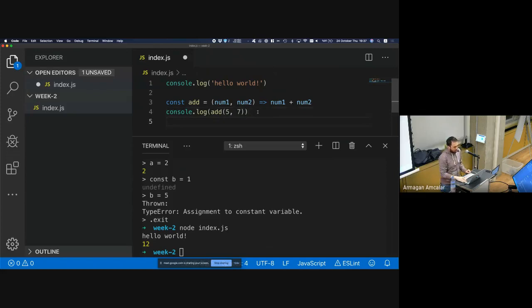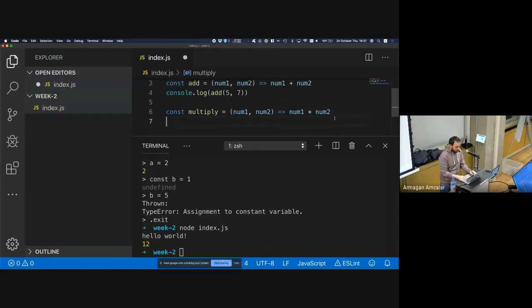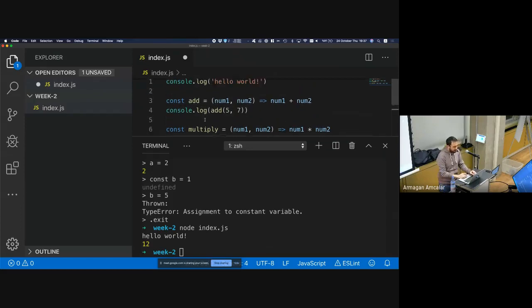Now I would like to multiply this result. We haven't done multiplication. Let's try as a brain exercise. How can I add a multiply function into my code? Could you please raise your hand and tell me? Yes? New function. Can you please help me? Well, how do I start? Const multiply. It takes also two inputs, right? num1, num2, and? Yes? num1 times num2, where times is the star, the asterisk character in JavaScript and most programming languages. That's perfect. So let's try to multiply the result of the addition by 2.